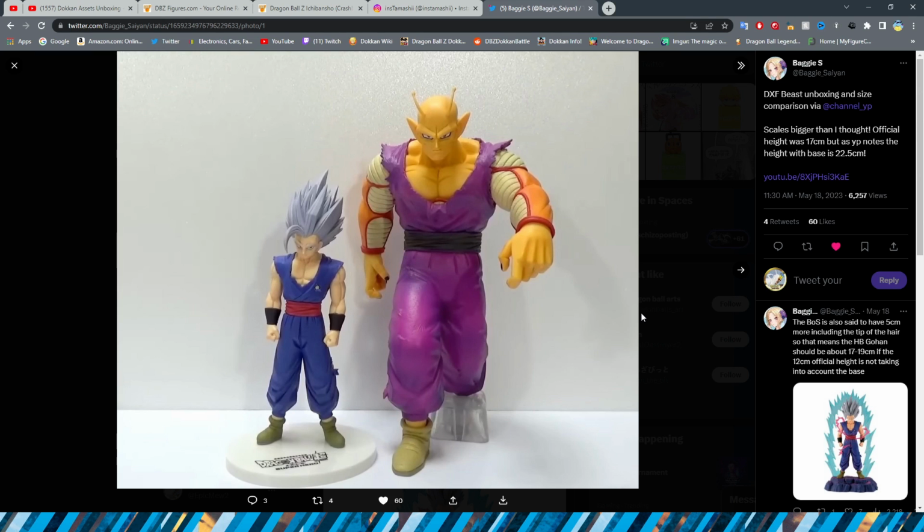Anyhow, yeah, look how big he is compared to Piccolo. Definitely kind of unexpected. I was thinking that he would be a lot shorter. I even talked about, I believe, in the last video that this guy would be a decent comparison with Piccolo, because you could justify it by saying Piccolo is the giant version of Orange Piccolo, and then the DXF one was regular size Piccolo. But clearly, not even really, because Gohan Beast is still pretty tall, all things considered.